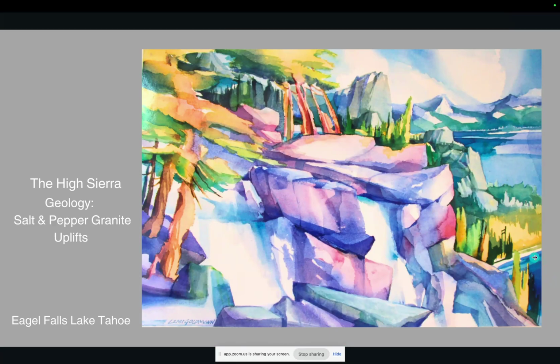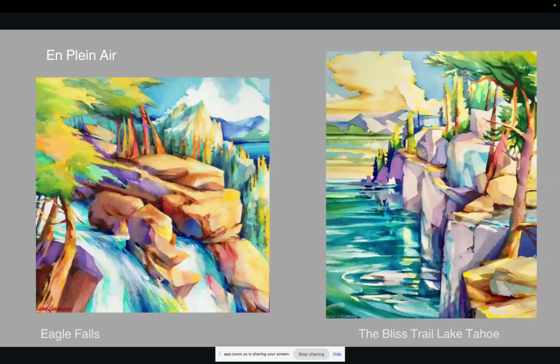So this is my influence from Dale Layton, and we call him the rock artist. This is Bliss Trail that goes around into Emerald Bay. It's a great hike. This is the deepest part of the lake right here. It's 1,000 feet deep, right outside Emerald Bay. Emerald Bay comes in and shallows up quite a bit, but this is the deepest coming out of Emerald Bay. This would be South Shore Crossway out there, and this would be Heavenly Valley.